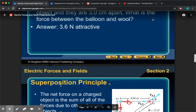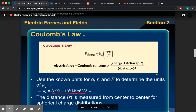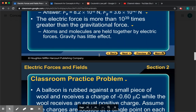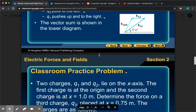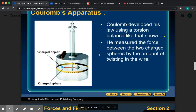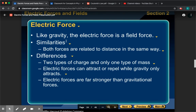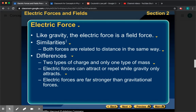So this superposition principle is the same thing as the force equation, but you're just calculating multiple forces. That's all that is. And then more practice problems, and then they go through here. Electric force, similar to gravity, is a field force. Both forces are related to distance in the same manner.